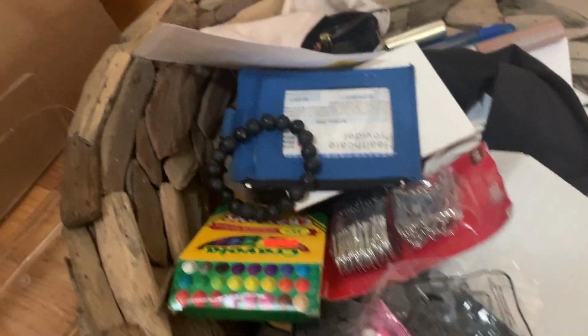These were just my son's glasses. He was happy to find those. I put those up in his room. Just so much junk. That's so overwhelming.